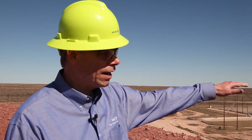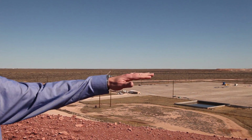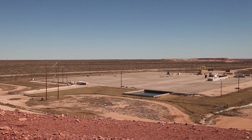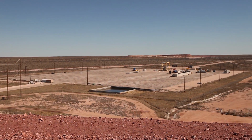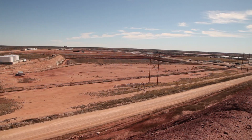As you look around the interim storage facility, you can see that it's very isolated. We don't have many neighbors. These are all WCS facilities and buildings that you see in the shot. We've got a very proud workforce here, approximately half on the New Mexico side of the border and half live on the Andrews, Texas side of the border.